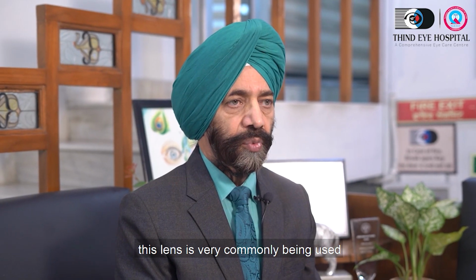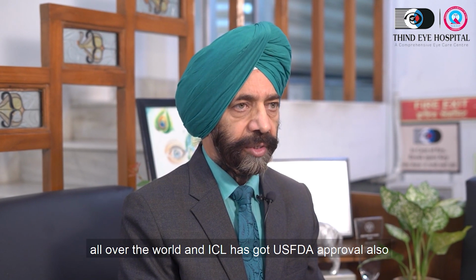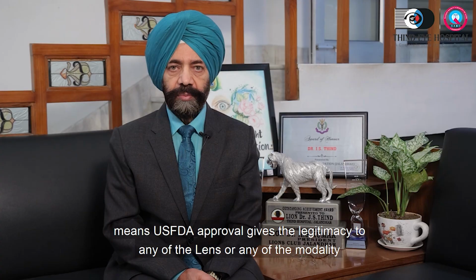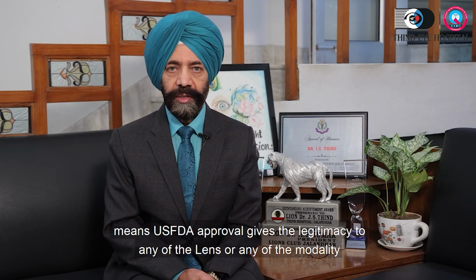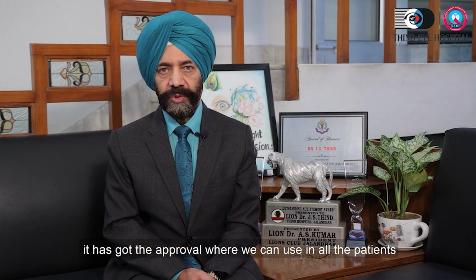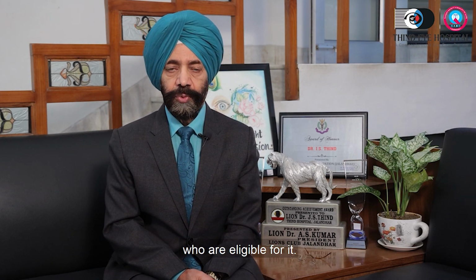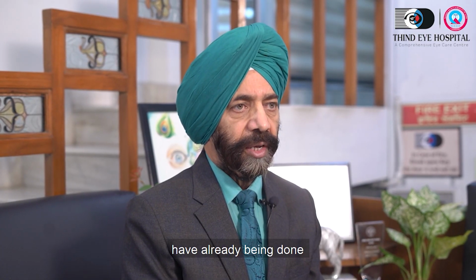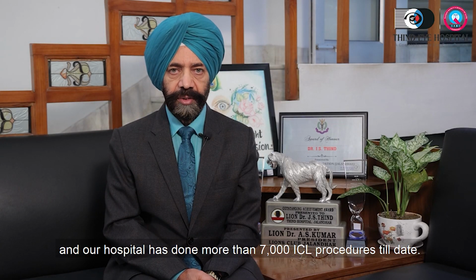This lens is very commonly being used all over the world, and ICL has got FDA approval also. Means US FDA approval gives the legitimacy to any lens or any modality to be used in the human eye. But even in India, it has got the approval where we can use it in all the patients who are eligible for it. Over 2 million ICL procedures have already been done worldwide, and our hospital has done more than 7,000 ICL procedures to date.